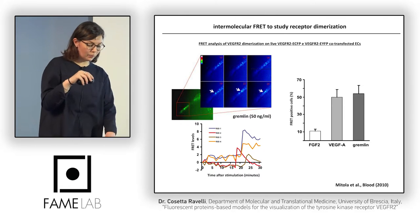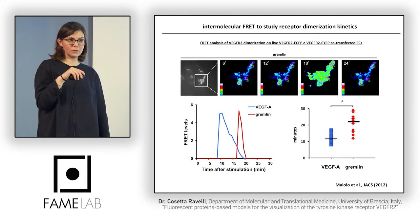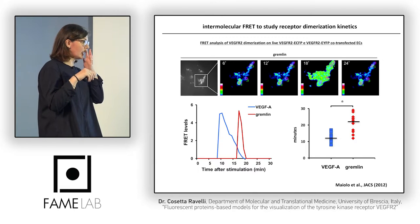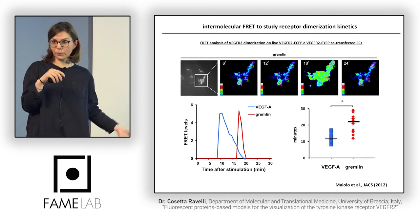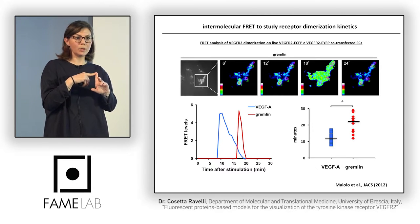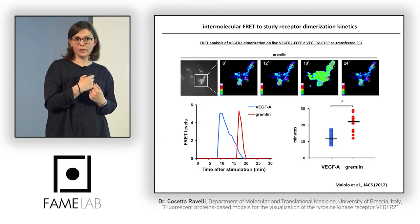And when we went deeper and analyzed the kinetics of the activation, we could see that gremlin had different dimerization kinetics with respect to VEGF, and induces the dimerization a bit more slowly, demonstrating that each ligand has a particular binding fingerprint that depends also on the recruitment of accessory proteins or co-receptors. In this case, probably gremlin induces slower dimerization of the receptor because it's not able to induce the interaction between VEGF receptor 2 and neuropilin 1, a particular co-receptor that is recruited by VEGF, but not by gremlin.